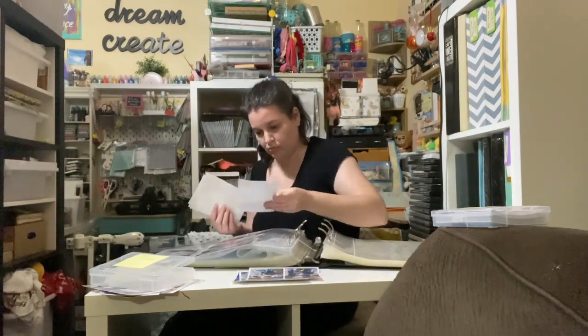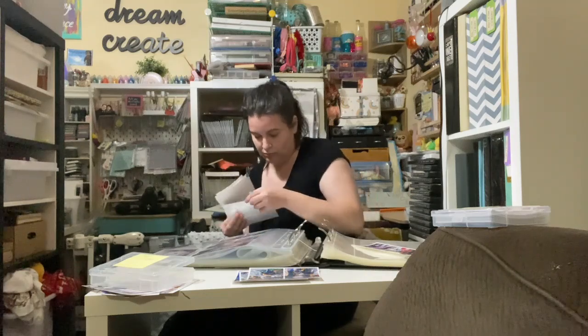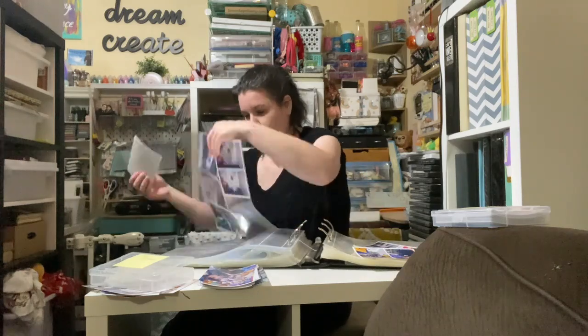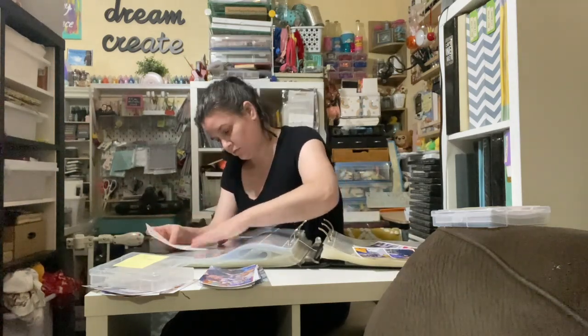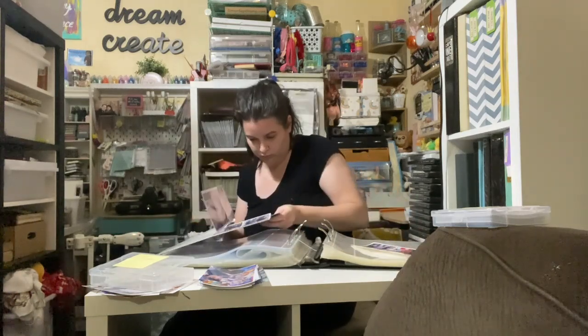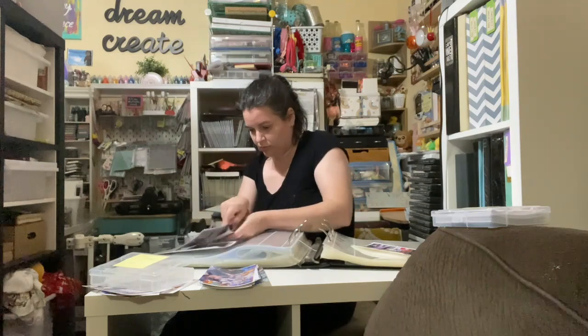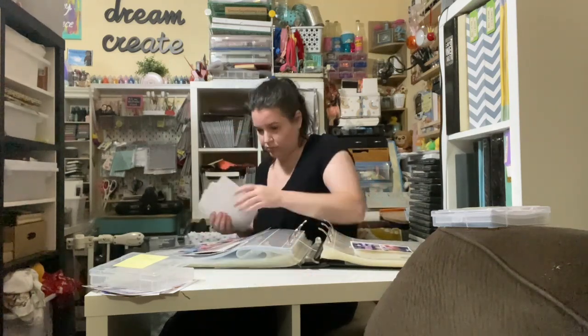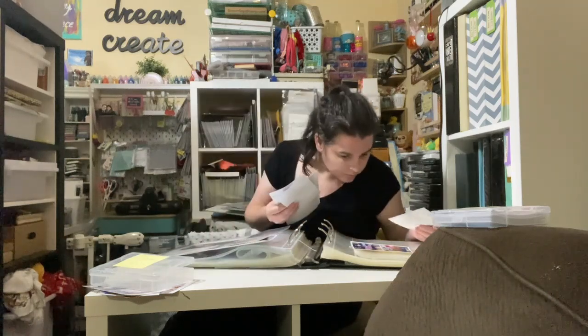I'm thinking for the new year, I want to print my pictures weekly and monthly, so that I don't fall behind and need to print 6 months worth of pictures at the end of the year. But I'm so thankful for the progress that I'm making, because pictures are off my phone. At least half of the year is off my phone and almost an album, and that's awesome.